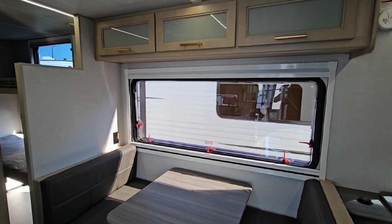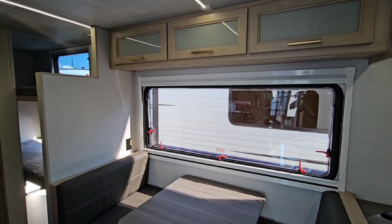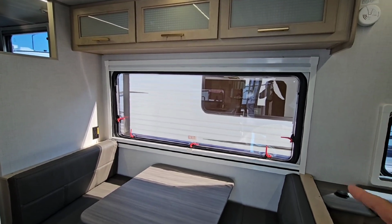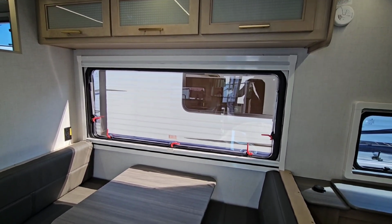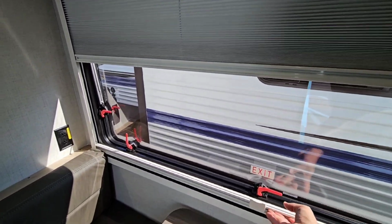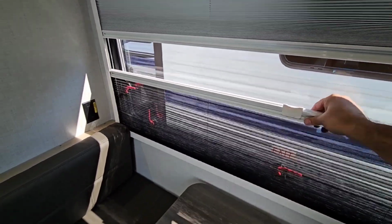I don't know how much I can shout from the sky that I'm so happy to see more and more US manufacturers using these dual pane acrylic windows. They're absolutely incredible. Even if you want to close them and shade them, they have this really cool shade technology that you can link the two together.